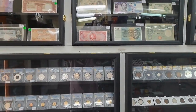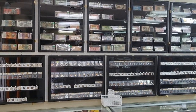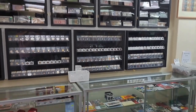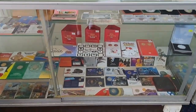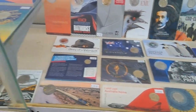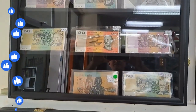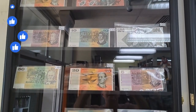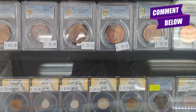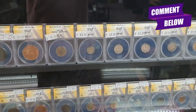Now I've just got to show you this wall, guys, because it looks absolutely awesome. I'll just walk back and show you the extent of what you're dealing with. I can see all your Australian notes over there. Heaps of graded coins in that cabinet. And look, there's things like Ginger Meggs there, Tamworth Music Festival. So many different coins. Looks really good. Look at the Australian notes. They always look nice. It might be worth sending them to get graded, because you will be able to get a lot more money.